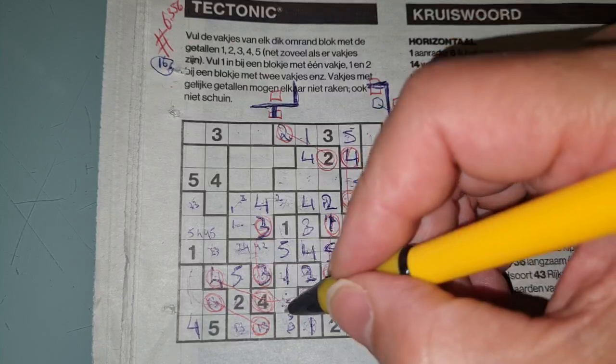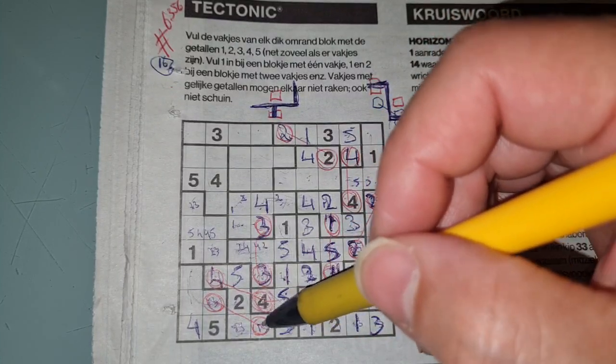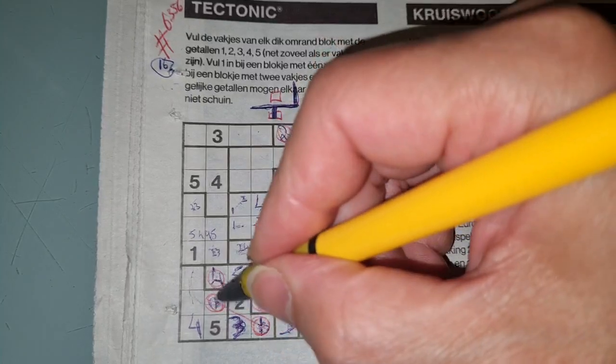We have a 3 there, no 3 there. 3 should be here. The 5 goes there. 1 and 3, we have a 3 now, so no 3 there. 3 should be here. And the 1 goes there, and this box is connected with that box, should be also 1.